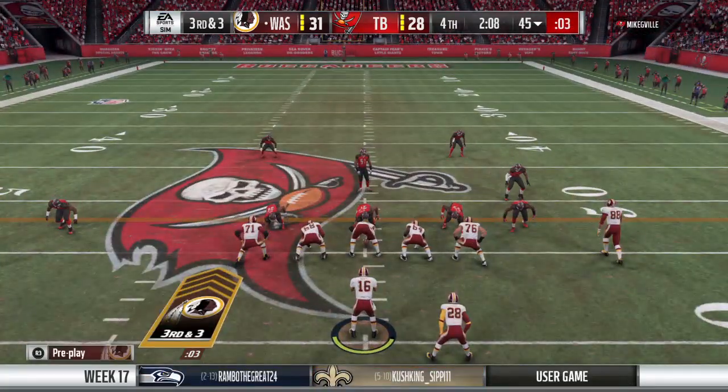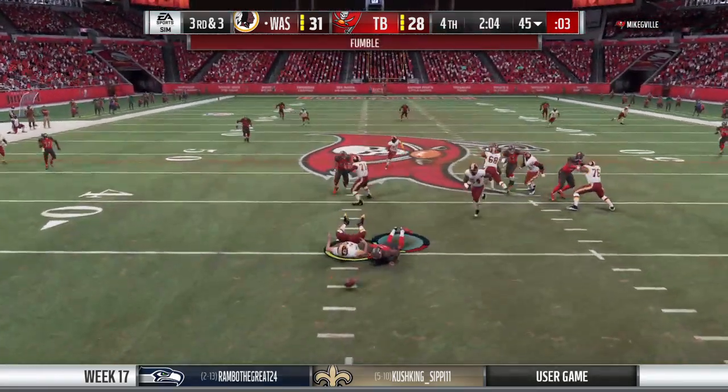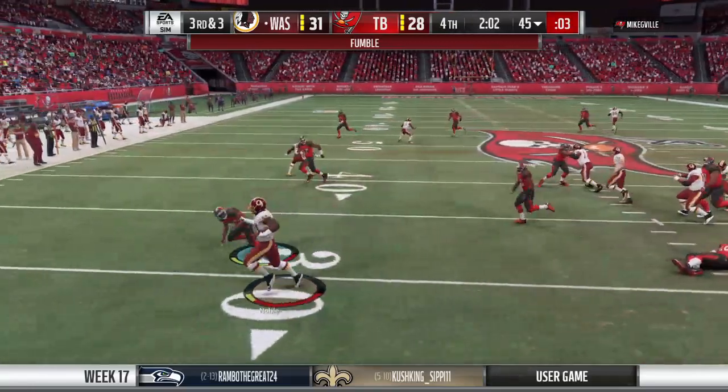They'll need to get the play off quickly. From the gun on 3rd down. Wagner, nowhere to go here. He lost the football.